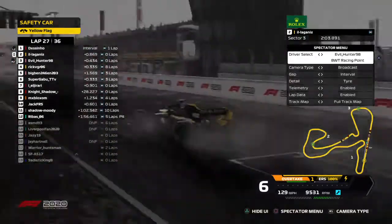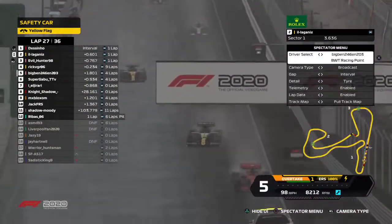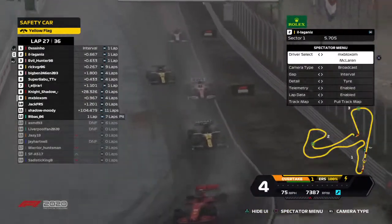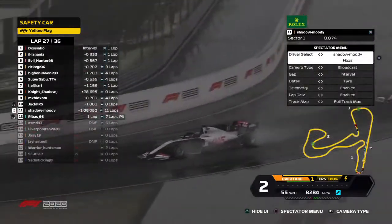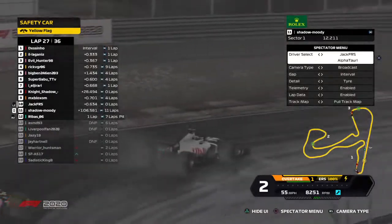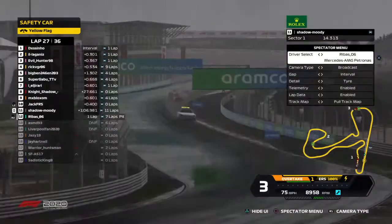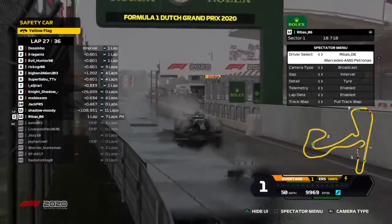Ribas does now pit, so he's no longer between them, and Leganes and Evil Hunter are now right behind Decenio, as we still wait for Shadow Moody to catch up. In fact, no, he's in the middle, isn't he? Yeah, he's right in the middle of this pack, is Shadow Moody. Ribas in the pits for Mercedes. It's another set of wet tyres for him.